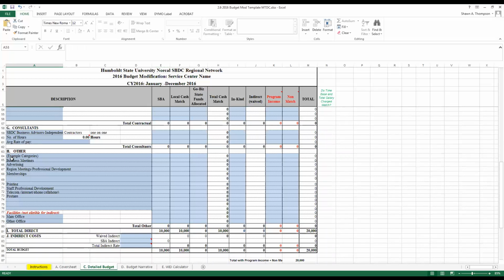And then other, these are just example categories. They could be meetings and professional development, memberships, anything that's not in the categories above, basically. And your office expenses, if you have to pay rent, would come down here. If you don't pay rent, then we can capture those expenses in the in-kind area. So if your host donates those expenses, we can do a market rate comparison and declare that as a donation, which is helpful.